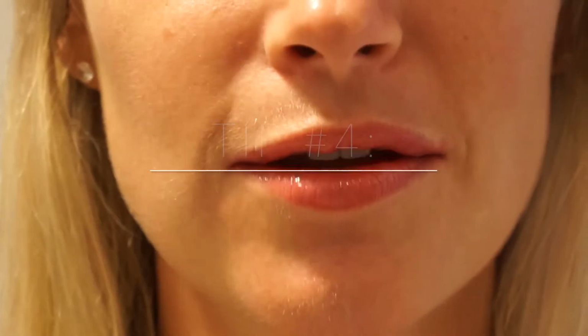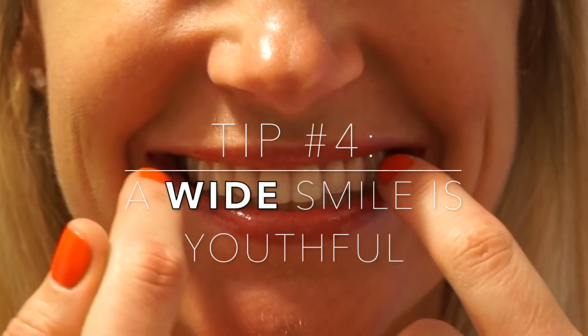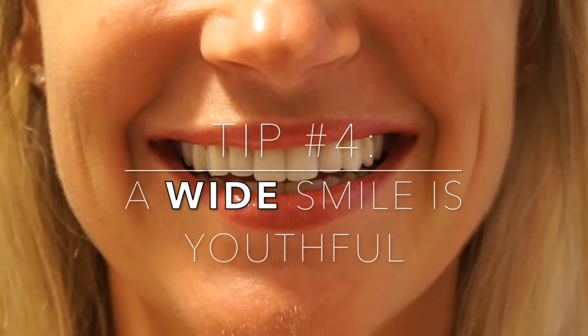Another thing that keeps a youthful smile looking youthful is the width of your smile. So when you smile, I want to see your teeth go all the way back. On older people, things start to constrict over time, so you see less and less of those back teeth. And again, that's an aged look.